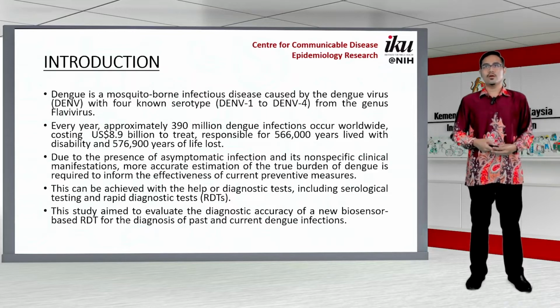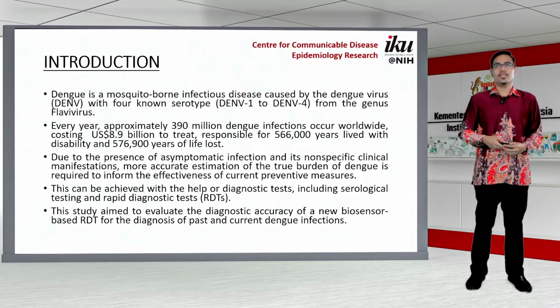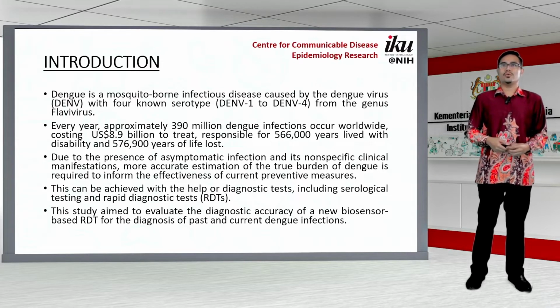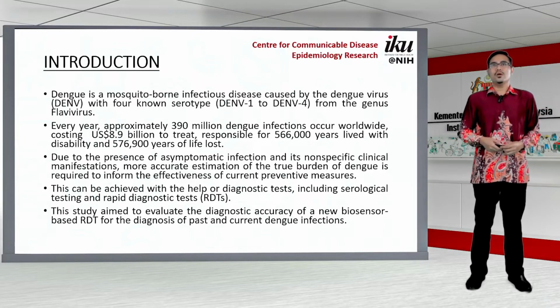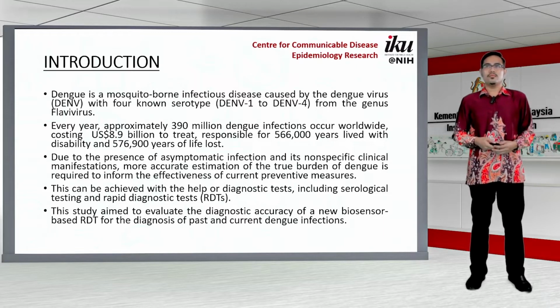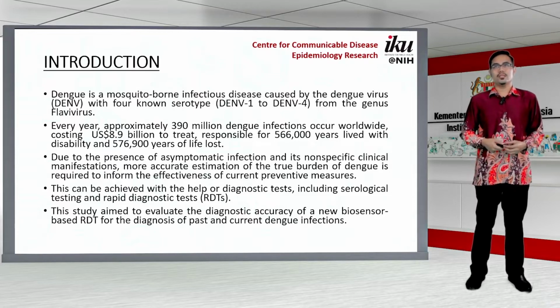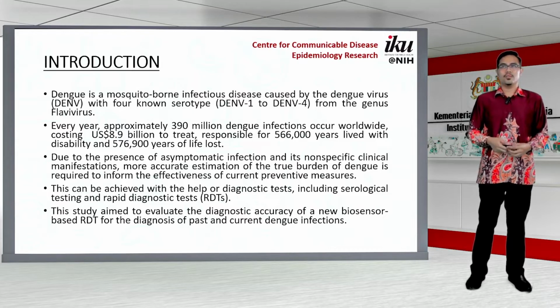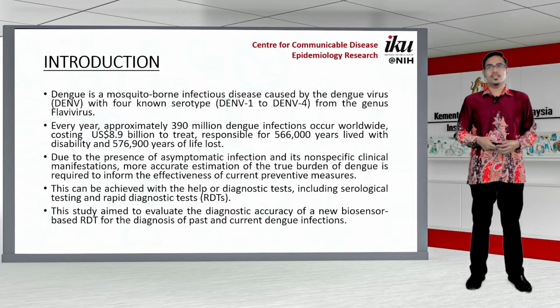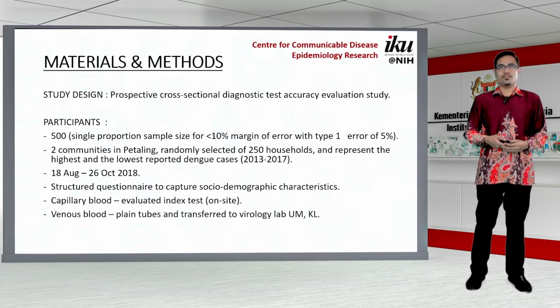Due to the presence of asymptomatic infection and its non-specific clinical manifestations, a more accurate estimation of the true burden of dengue is required to inform the effectiveness of current preventive measures. All of this can be achieved with the help of diagnostic tests, including serological testing as well as rapid diagnostic tests, RDTs. So this study aimed to evaluate the diagnostic accuracy of a new biosensor-based RDT for the diagnosis of past and current dengue infections.